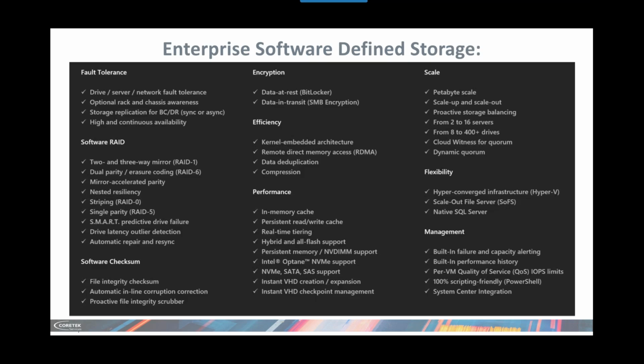Some of the software-defined aspects of Azure Stack HCI, obviously fault tolerant, leveraging software RAID, as well as being able to do encryption for data at rest and data in transit. These are some of the key things that customers have depended on and rely upon in a platform that they bring inside of their environment, and really elevating from a Microsoft Hyper-V perspective how you tie those different hypervisor strategies together to create an HCI strategy.